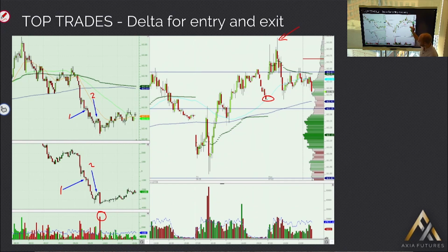There may well have been, but with that type of price action, with that delta bounce straight away from 46s, you can start thinking, no, this isn't going to happen. I should exit 43s where I was intending.